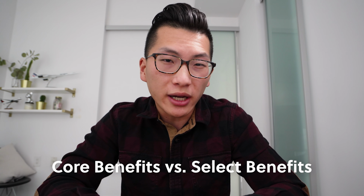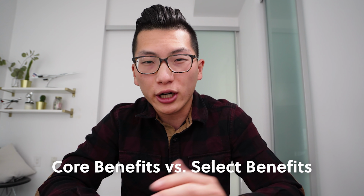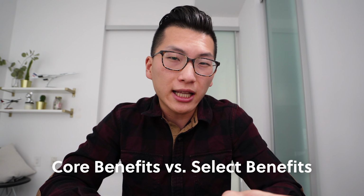Now, in addition to SQM, SQS, and SQD, the other two key terms that you need to know about are on the benefits side. There's core benefits and there's select benefits. Core benefits are given to everybody who qualifies for a given status level, whereas select benefits are a bundle of benefits from which you can only choose a certain number.